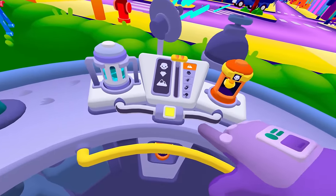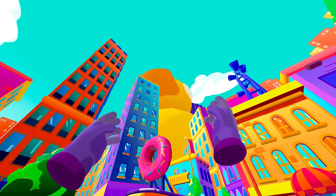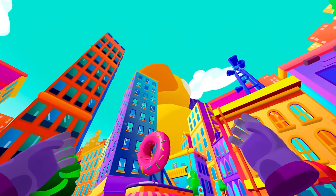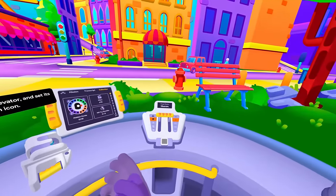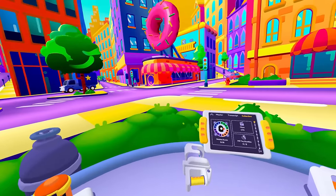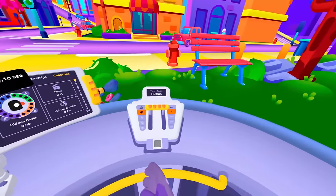Okay. Energize. Well done. Now, to take a look at the new giant duck, we will get huge ourselves. Go to the other machine, the scalevator, and set its lever to the mountain icon. Then, press the button when you're ready to see what this lab can really do.